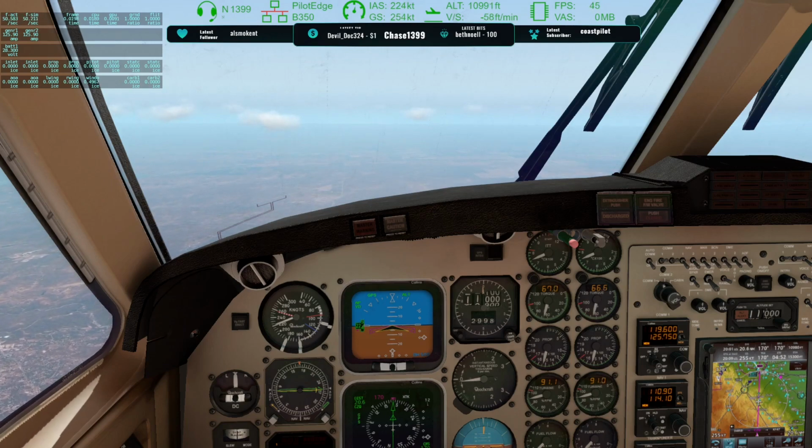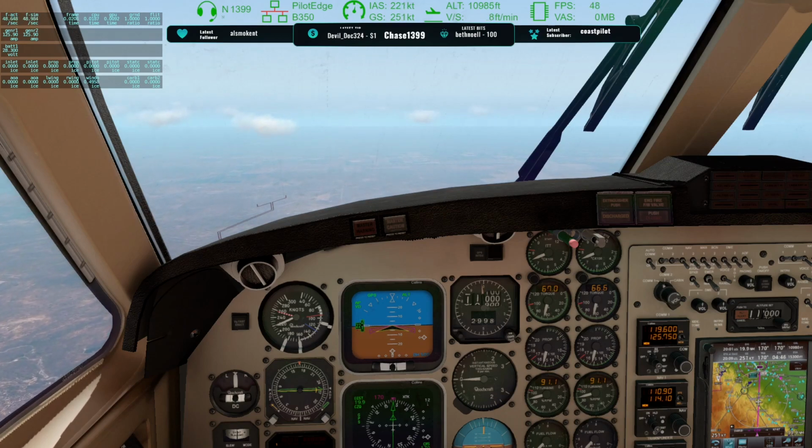Good afternoon, Fresno approach, King Air 1399, level at 11,000, current with Charlie, request visual 29 left approach. King Air 1399, Fresno approach, expect visual approach runway 29 left. And I can plan on 29 left, 1399.